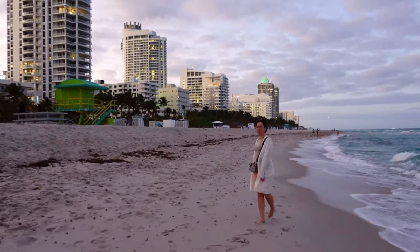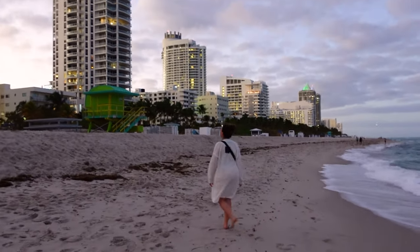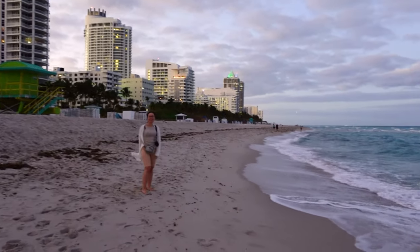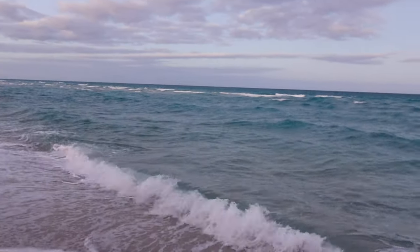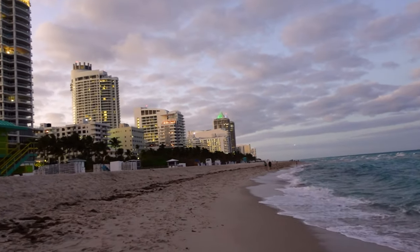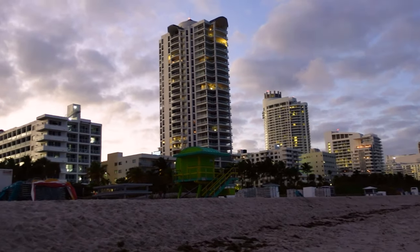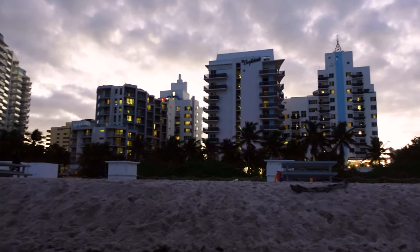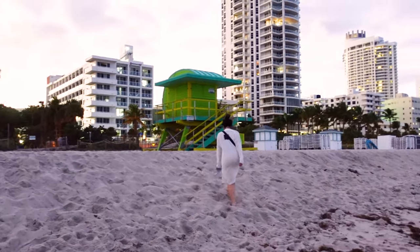I must say, we were super excited to finally be in Miami. We have been dreaming about this day for a long time, so being able to walk on the beach and actually experience the whole vibe of this city was absolutely incredible. It's so difficult to describe, but all different emotions came together and I was feeling really overwhelmed, but at the same time, just admiring the views and seeing the lights of Miami at sunset was super exciting.